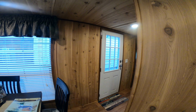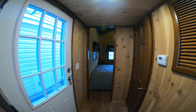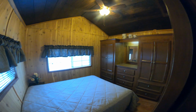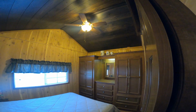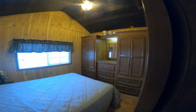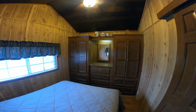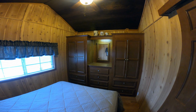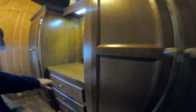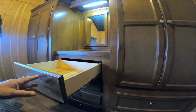Got a house type rear entry door. Mini blinds on all windows. Again, there's no loft over the master bedroom or the living room, so you got a ceiling fan in both areas, which is nice. I like that. If I had to choose a park model for myself, this would definitely be in amongst the top running. Cedar inside and out. Cedar is naturally insect and rot resistant. Repels bugs. They build houses and decks out of cedar.